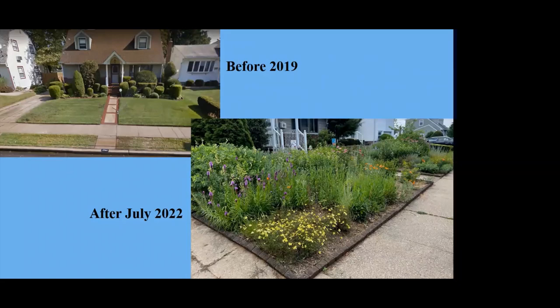I also have some signs that say pollinator habitats. You can't see them because they're by my walkway. So if people are looking at my yard and wondering why it's so different from everybody else's, they can see why I'm doing what I'm doing.